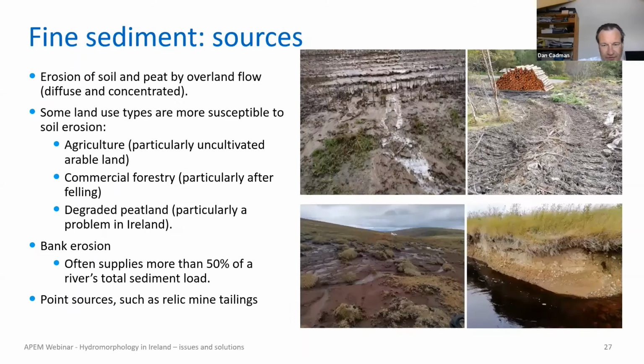So what we're trying to do with fine sediment, I'll give you an example, is deal with sources that can be manifold. Agriculture is a particular problem, as is forestry, particularly after felling or during the early stages of plantation, and degraded peatland. Obviously those three are also all problems within Ireland, but we share them in the UK. Bank erosion can be an important local source, and you can get oddities such as point sources. I've previously done work with relic mine tailings, and there you get the additional problem of contaminants in the fine sediment.